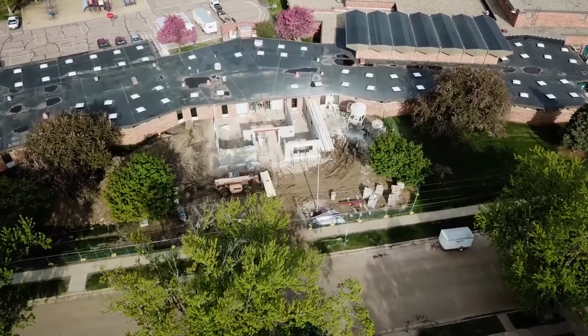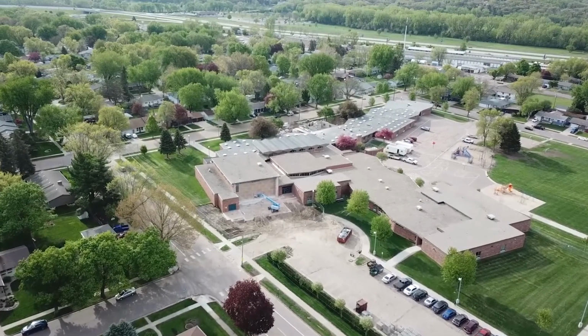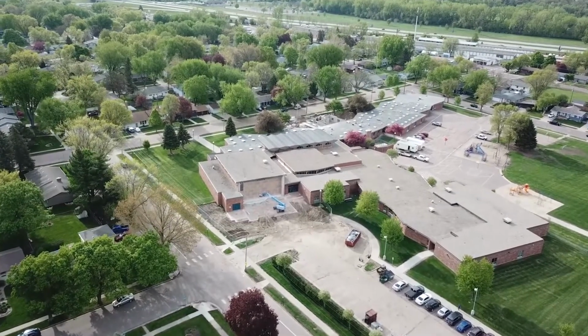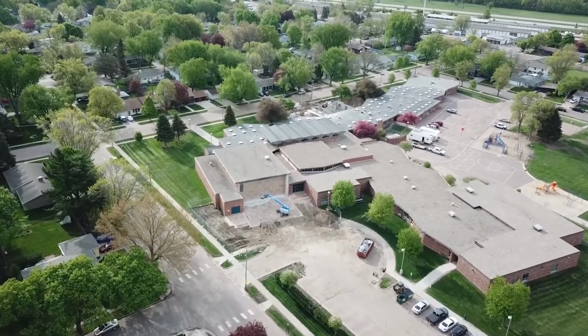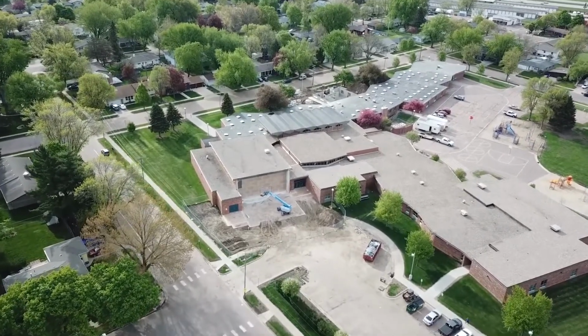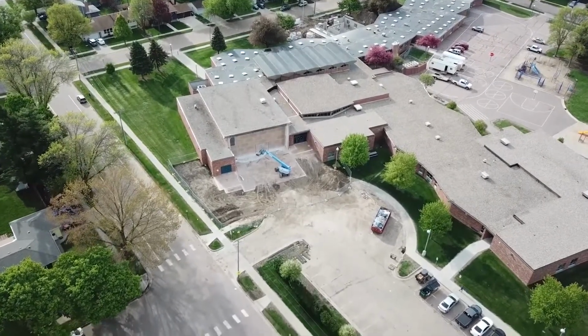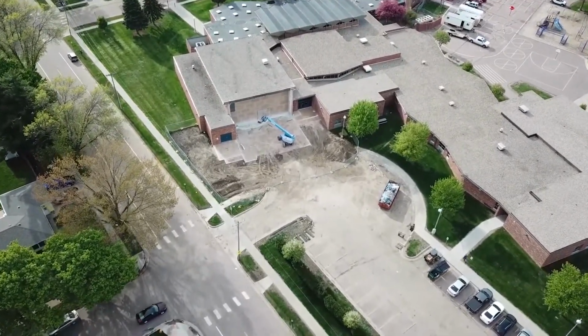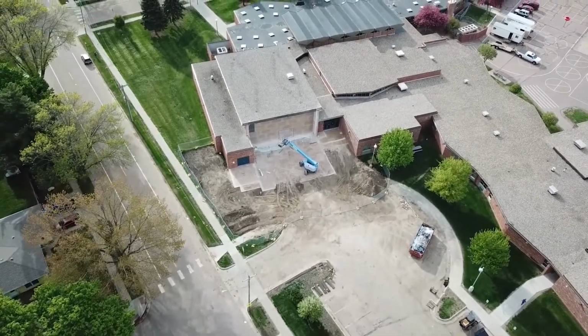That one's probably the furthest along of the three new ones. That was the first one bid, and we were able to get started on that quick. There's a lot of pieces to that because we have electrical service, we have Mid-Continent wire relocation, and Midco is supposed to start end of this week, the first of next week to get theirs, and then all those power lines around that whole school will be able to be pulled.